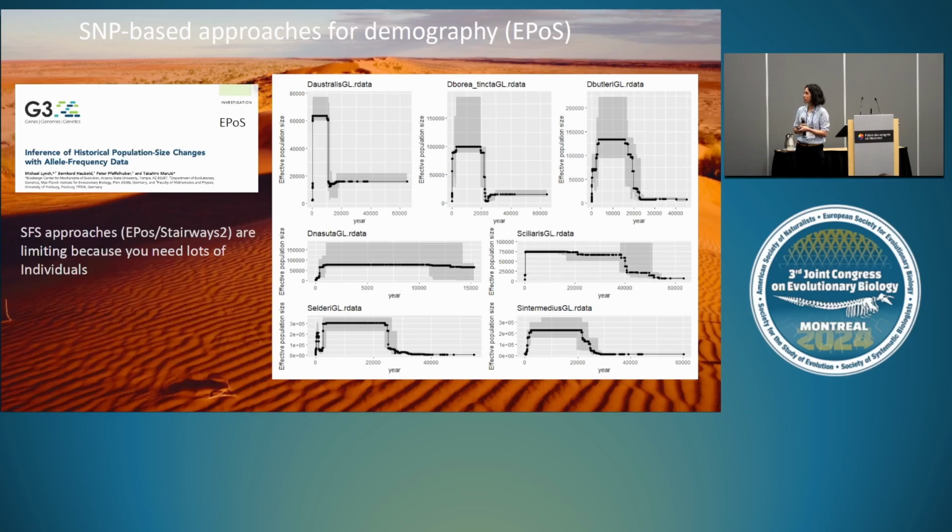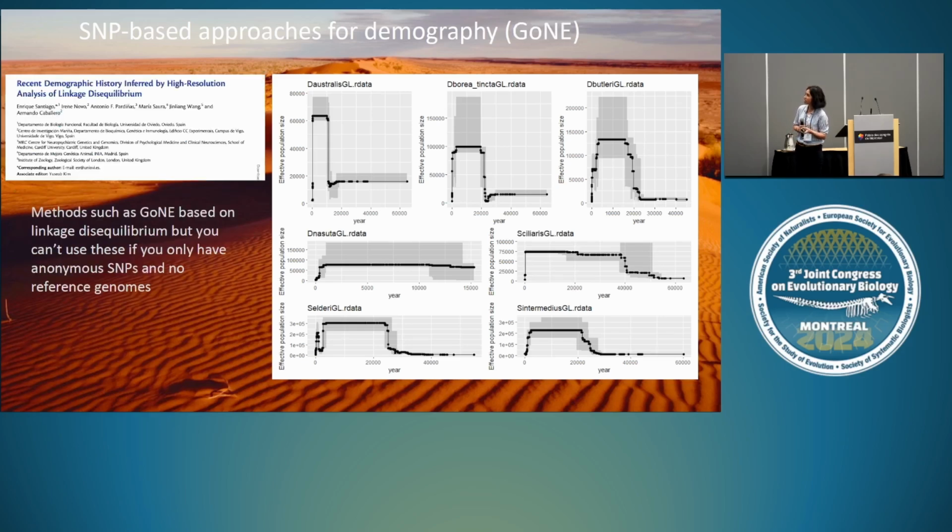But the problem with these SFS type approaches, there's EPOS, there's Stairway too, is that they're a bit limiting because you need lots of individuals. And the sort of data that I have hasn't been collected for traditional population genetics, so often I don't have the sample sizes that are necessary. There are other SNP-based approaches. You can use something like GONE, which is based on linkage disequilibrium, but you can't use that if you've only got anonymous SNPs and you don't have reference genomes, and I don't have that.